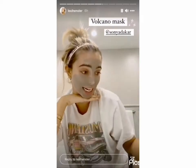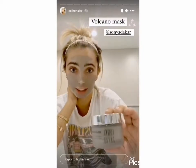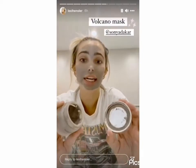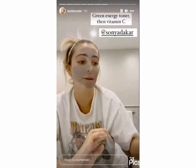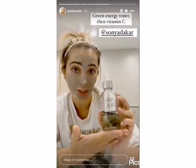Ready. So tonight I have on my favorite volcano mask by Sonia Dakar. I love volcano masks because they really draw out impurities and help with any type of acne that you're forming. And I'm just gonna use my toner. As you can tell, I use this a lot.